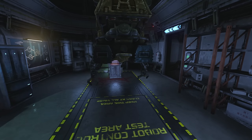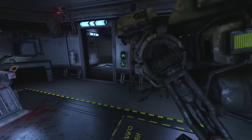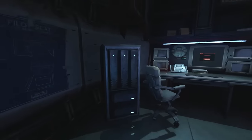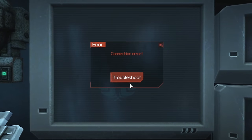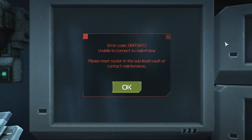That's what the Maser tool was for that I saw the diagram for. It was to kill himself after the scan. Troubleshoot, yeah, I'm sure that's gonna work. Unable to connect to mainframe, please reset router in the sub-level vault or contact maintenance. Oh, that's actually helpful. Sub-level vault, gotcha.